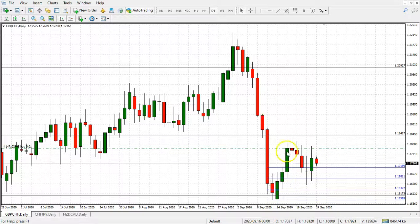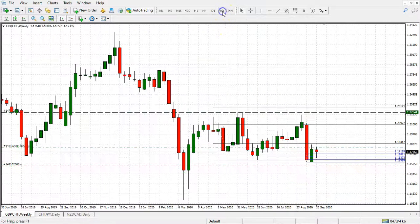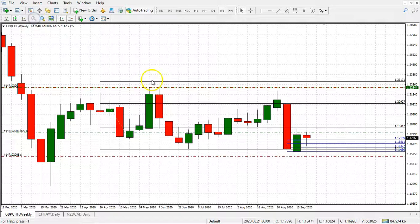Now remember, this is the daily chart, right? The daily chart is very noisy. What we want to look at is the dynamics between price action and that 117.20. We want to look at that from up close, but on the weekly chart. Let's take a look at that.